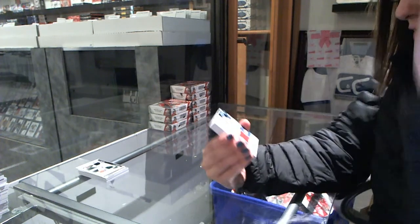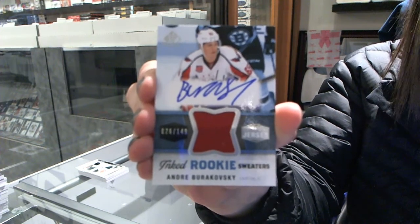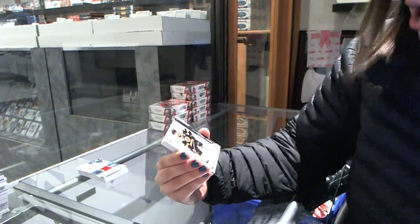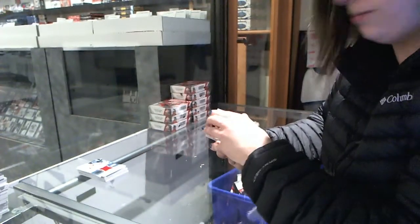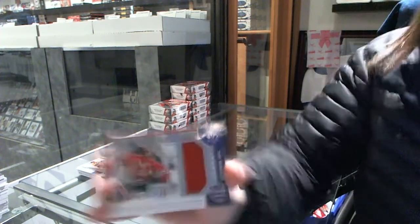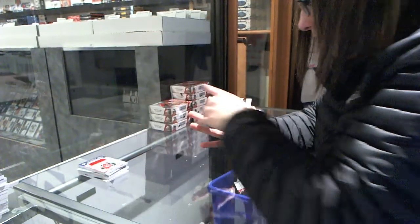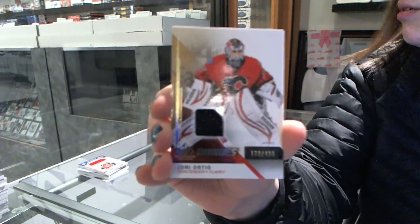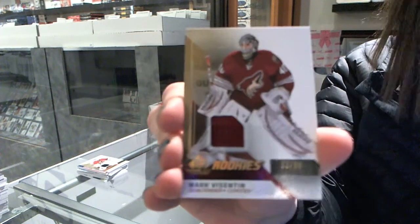adorable. We have an inked rookie sweaters jersey, numbered to 149 for the Washington Capitals, Andre Burakovsky. Base number 23 of 37 for the Boston Bruins, Patrice Bergeron. We have a Stadium Series jersey for the New Jersey Devils, Corey Schneider. Rookie jersey numbered to 499 for the Calgary Flames, Johnny Gaudreau. And we have a rookie patch number 33 of 99 for the Arizona Coyotes, Mark Visentin.